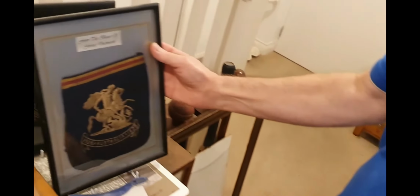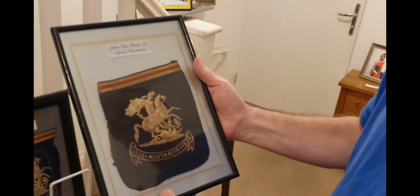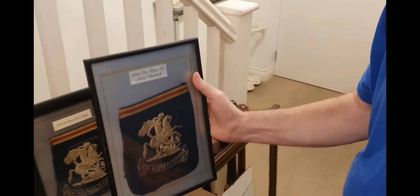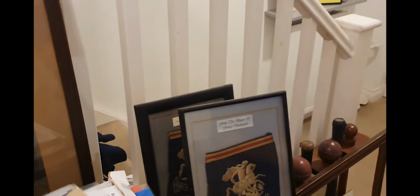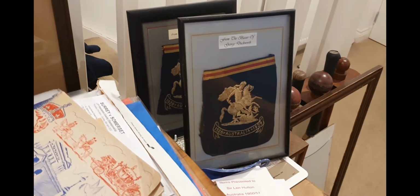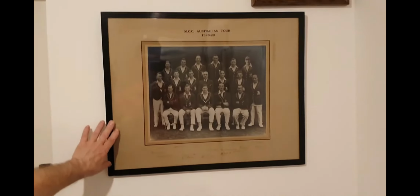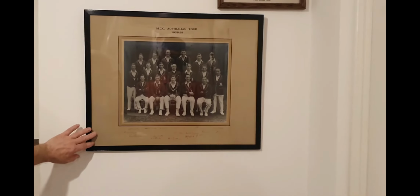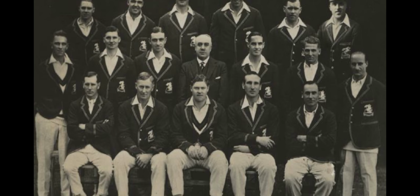So we looked at the George Duckworth blazer just now, and there's the blazer pocket that came from, I got that from a CMS auction when his daughter was selling some stuff off for CMS, and that came from there. Nice. So if you move along a little bit more, we've got the 1928 side there, which was Maurice Leyland's picture. Oh, nice. That one, which is quite nice.